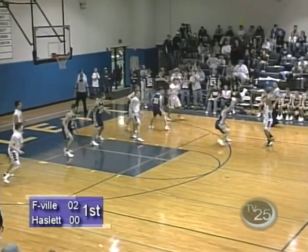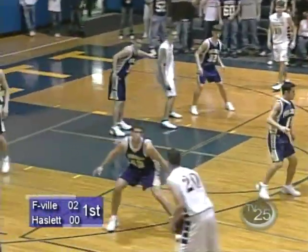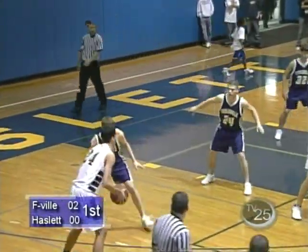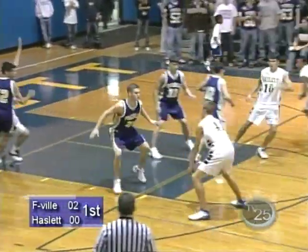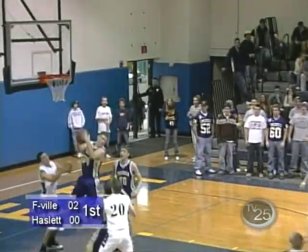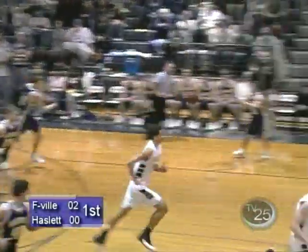Ben Conroy looks inside, brings it back out to Nate Turner. Turner swings it over to Peterson. Peterson gives the ball off to Drizwicki. Drizwicki looks inside, gets it back out to Hissong. Hissong to Conroy. Conroy with a three ball. It's long, rebounded by Fowlerville.